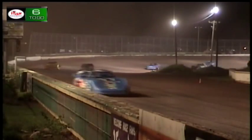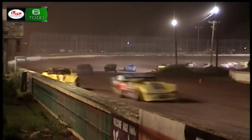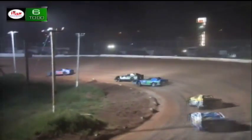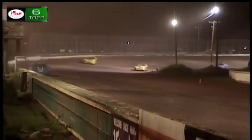Here's Andy Davey getting sideways as Nick Oreskevich gets by. That is for 5th. Check, that was Burdick getting by. Wrong blue car, my apologies. Davey cleanly up in 4th. Oreskevich getting by Burdick for 5th, so that 30 car is starting to lose some ground.